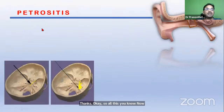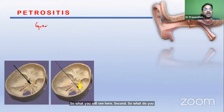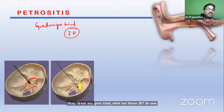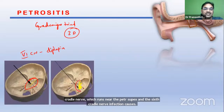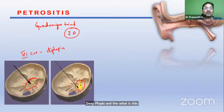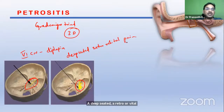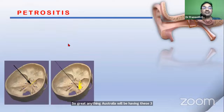Now we'll move on to petrositis. So what you will see in petrositis is Gradenigo's triad. What are those three Ds? So one D is here. What is this now? Sixth cranial nerve, which runs near the petrous apex, and sixth cranial nerve infection causes diplopia. And what is this ganglion? Meckel's ganglion, fifth cranial nerve. Infection in this area will cause a deep-seated retroorbital pain. Right? And of course, the patient is already having ear infection, so discharge will be there. So Gradenigo's triad will be having these three Ds. So remember this point. This is seen in petrositis, which is a complication of CSOM.